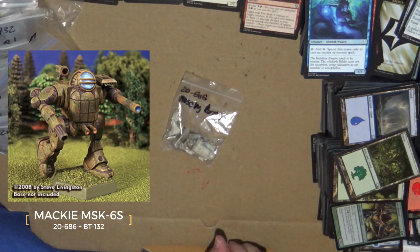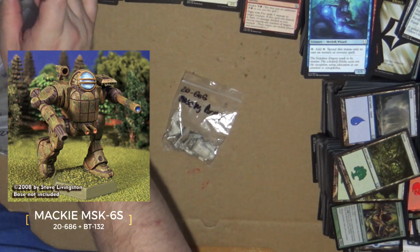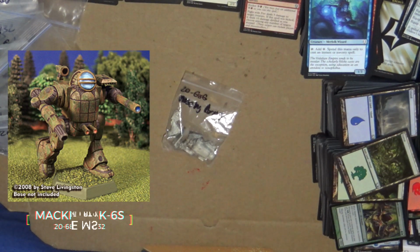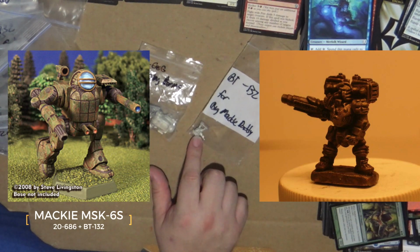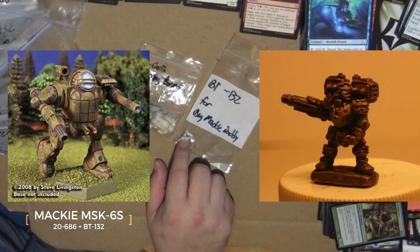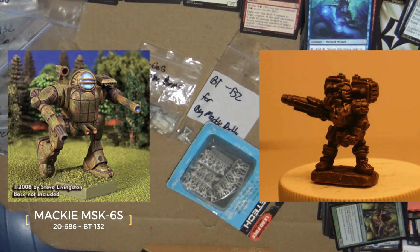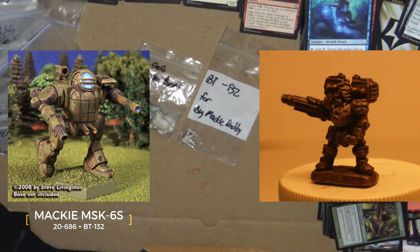20-686. The MACKIE. Okay. I might as well pull this out too because it's related with it. So one thing I saw on there, somebody redid the MACKIE to have the BioShock's Big Daddy. So I figured I'd just do a regular MACKIE, not modify it at all, but stick a little elemental on its shoulders. So hence I have BT-132. What's interesting, these new elementals, they have a lot more detail than the regular elementals. And it's only one of them as well. It's actually really, really interesting. All right, clear this out.